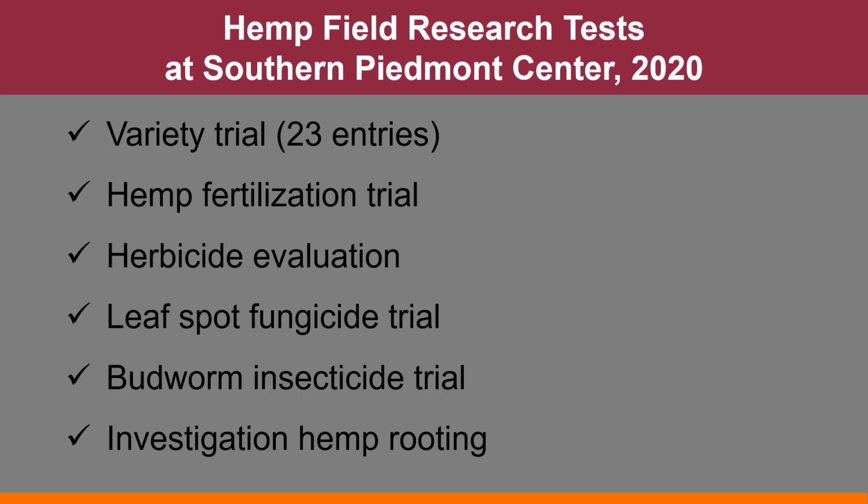Looking at our research trials that we have underway currently, we've got a variety trial that I'll go over in a second. We've got a small hemp fertilization trial. Dr. Michael Flessner is conducting an herbicide trial at Blackstone. Dr. Johnson has a leaf spot fungicide trial. Katie Britt and Dr. Kuhar have a budworm insecticide trial. And then finally, in some of our visits to farms, we see plants with such small root systems or damaged root systems that I've developed an interest in just looking at the rooting habit of the hemp plant and how we can promote a robust root system, and what should that root system look like on this crop.